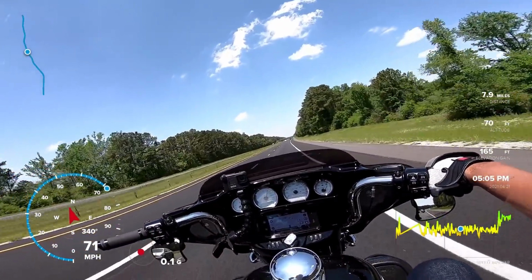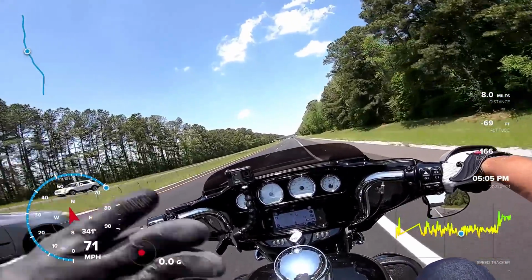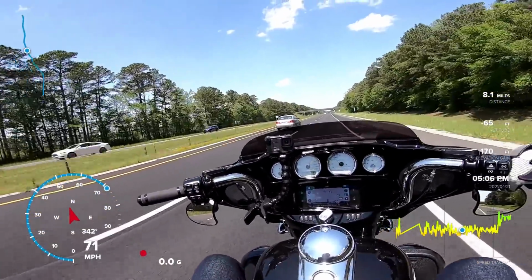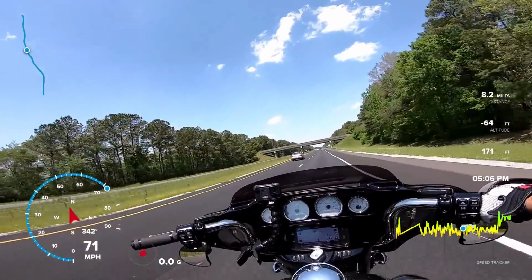Reason being, you're protected, you have more safety. If you buy a good one, the opening of the helmet doesn't hinder your view. You can see just as good as you can with a half shell. The wind is not hitting you in the face.